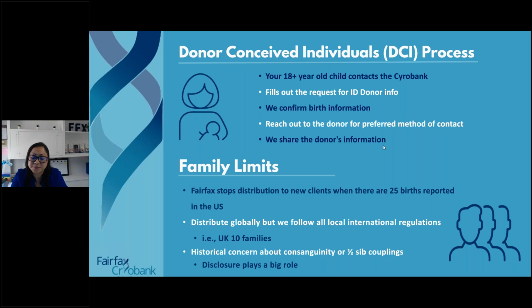So family limits. This ties in with registering your DCI, but reporting your births is also very, very important. We do ask you in our terms of use, and we ask you all the time, to report your pregnancies and births, because this is what will determine our family limits. Fairfax stops distribution to new clients when there are 25 births reported in the US. So once we have received the 25th birth, we stop distribution, and we will lock in that donor. And if there are any vials still available, those will only be able to be used by the actual family that already has a recorded birth.